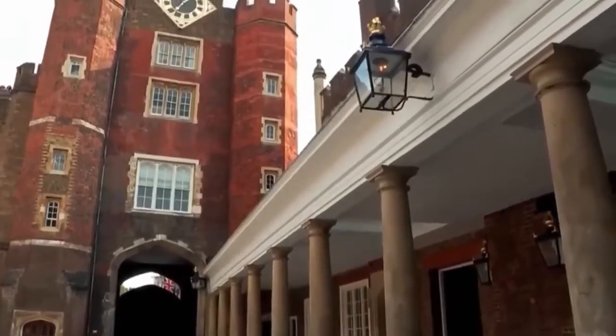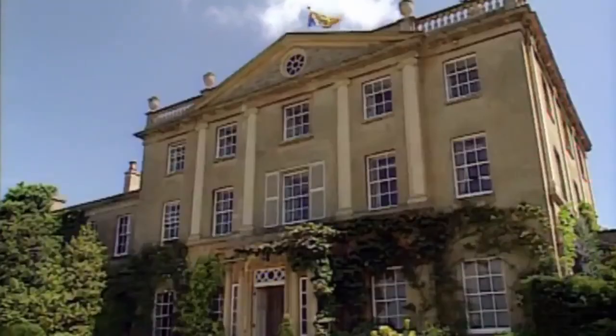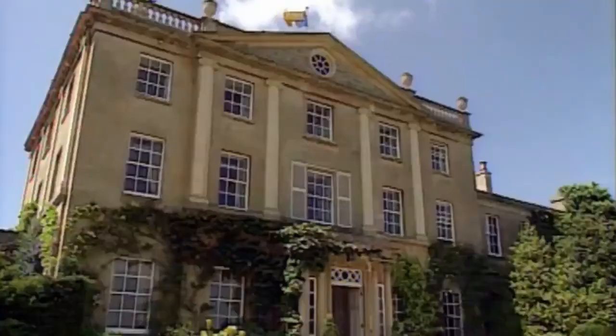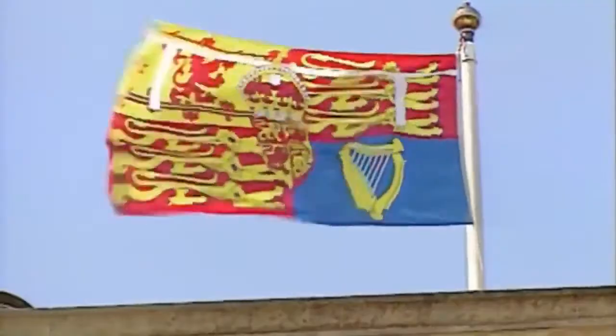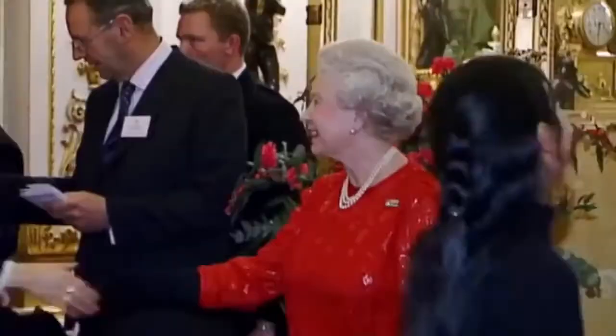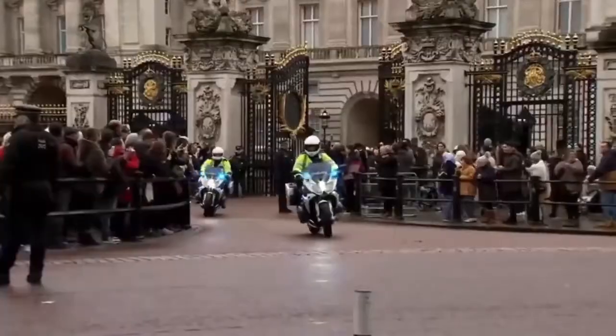When royal palaces aren't being temples to debauchery, they're normally used as working buildings, the offices of the monarchy. Buckingham Palace is the Queen's main work address. It's here she spends most of her weekdays, carrying out the duties of state. But most Thursdays, she gets to get away from the office and travel up to Windsor, the palace she thinks of as home.